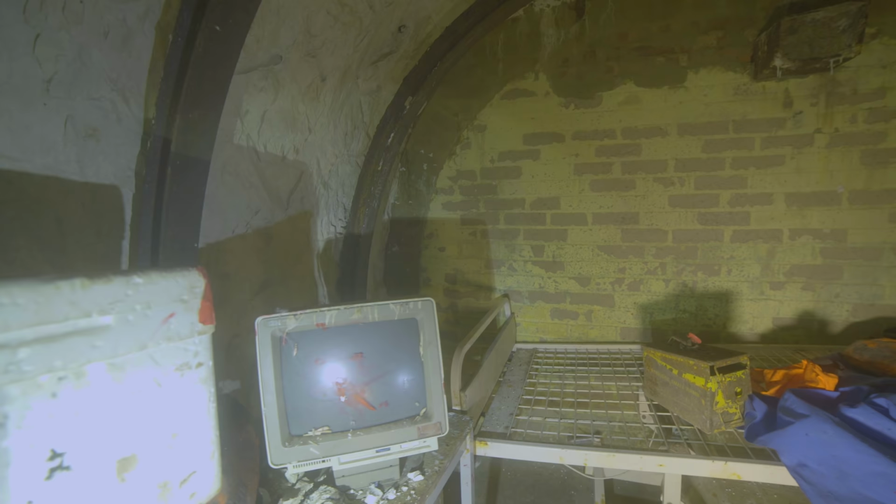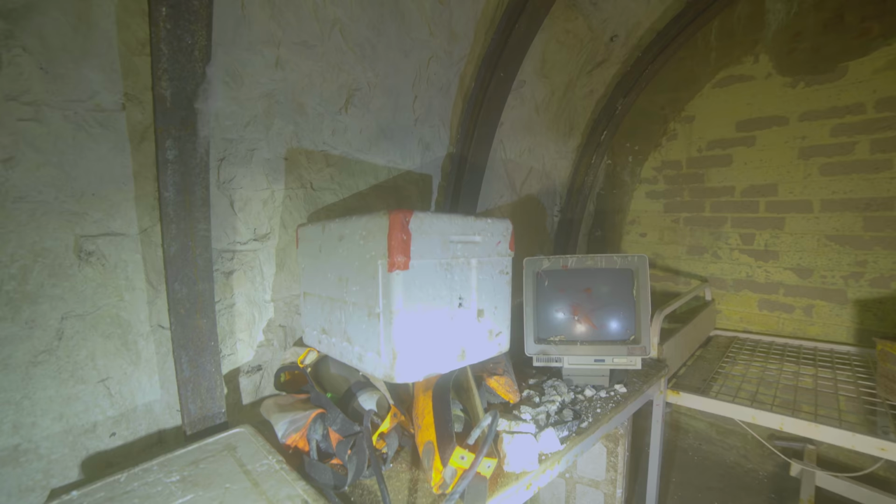There's some gas breathers here. Some emergency gas hoods for escaping fire. Emergency escape breathing apparatus, Draeger.